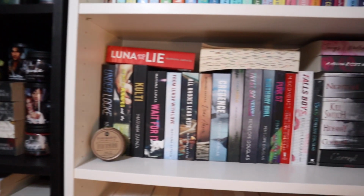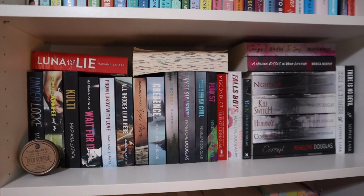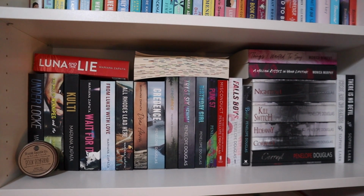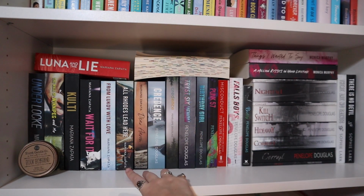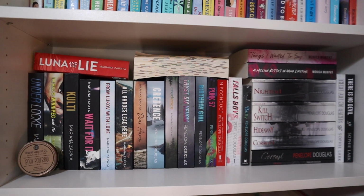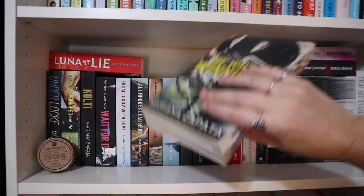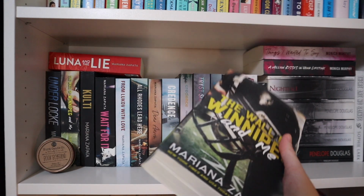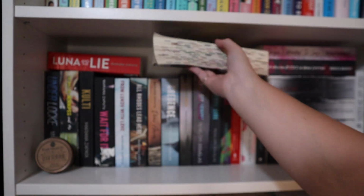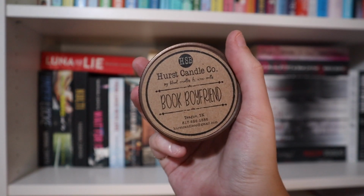So then moving over from that shelf is another shelf where I have read the majority of these books. I've read all of them except Luna and the Lie, Dear Aaron, and Misconduct. Those are the only ones I have not read on the shelf. That's an accomplishment. I have 2 copies of Wall of Winnipeg and Me. Yeah, I love that book. This Boyfriend Candle, which is pretty cute if it'll focus.